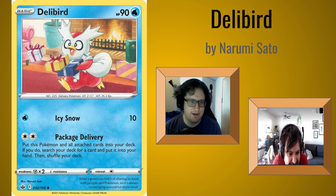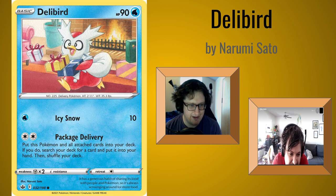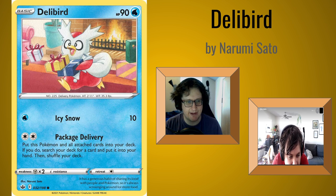Look at that little friend bringing you presents. See, he's dropping those presents. Maybe he's got too many, or he's throwing them to people or something. Looks like it's pulled some out of the sack, maybe, but I don't know. Delibird's great. It's not one I would ever put on my team just because it's weirdly specific.